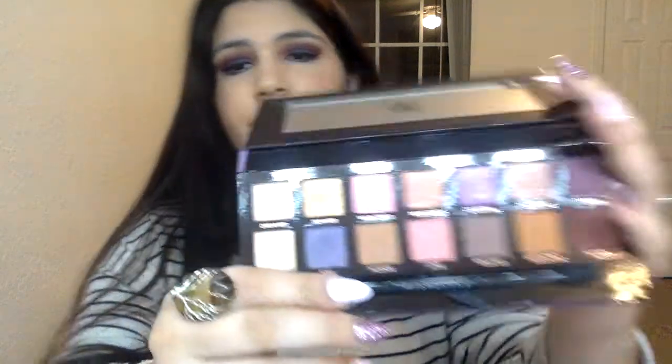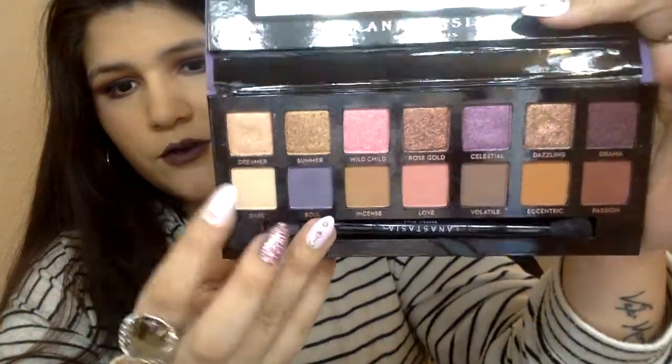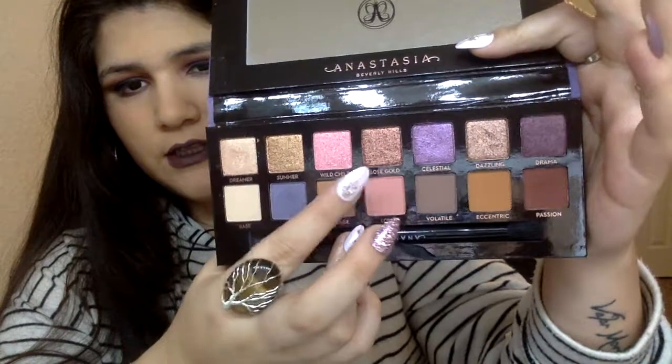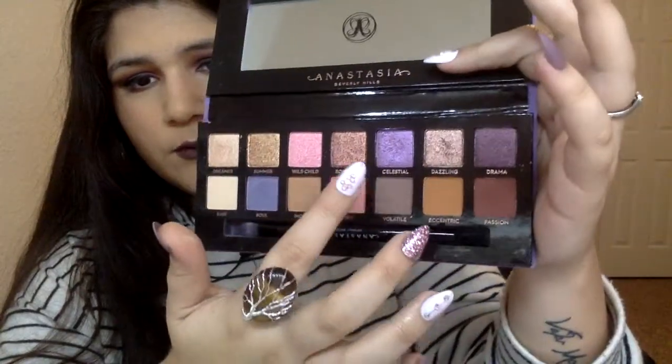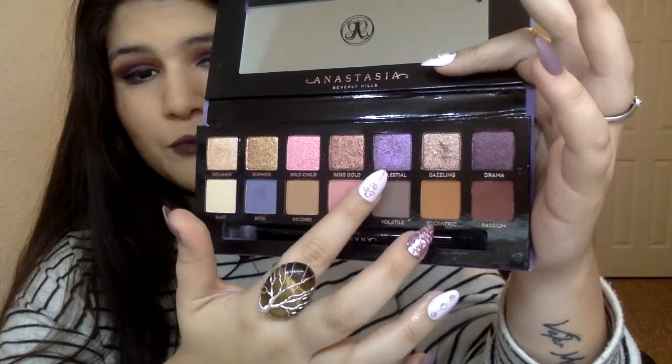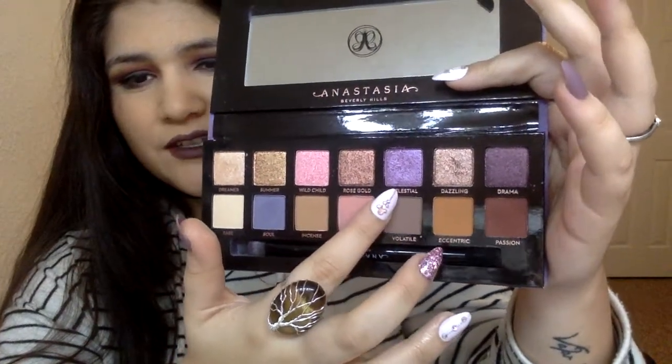Let's take a look. This one is definitely more purple base compared to the others. And it has a good couple pinks that would go with it. As you see here, shimmers. They have matte purples, shimmer purples, celestial.